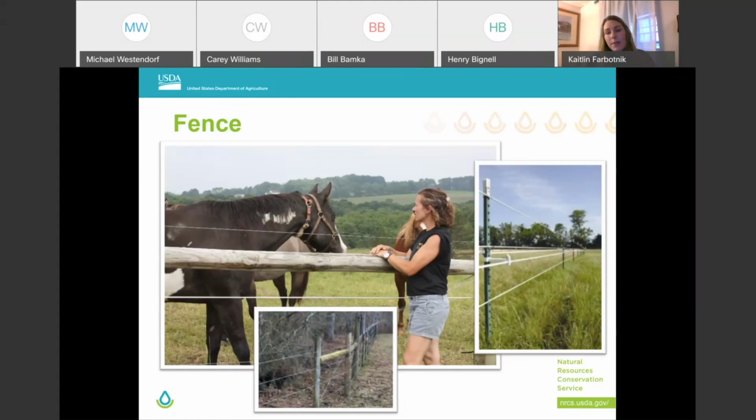And then one other thing about the fence also is that we can't replace any existing fence, which is something that we get tons of requests for. If you have an old fence that's kind of run down, it's not really holding your animals in, we're still not allowed to replace any existing practices. So it would have to be a new fence, or maybe a fence was there a couple of years ago and you took it out. And then we would be able to go in, but we can't replace any fence.